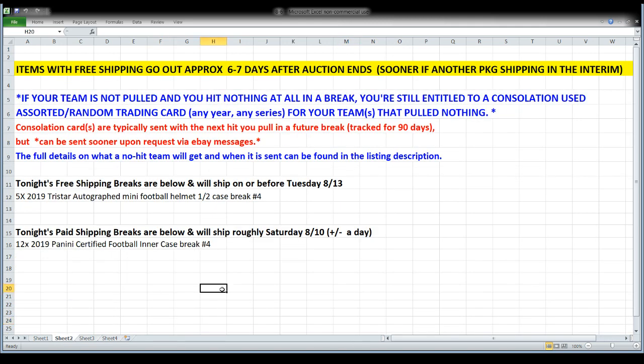Here's what you need to know about what we're breaking this evening. Our mini helmets are a free shipping break. Whenever you do a break with me that has completely free shipping, it is projected to go out no later than a week from the date of the break. So that means it'll be on the way to you no later than Tuesday the 13th, a week from today. Often it goes sooner, sometimes a lot sooner, but it shouldn't be any later than that.